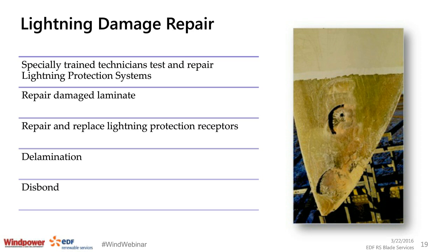So we have specially trained technicians to test and repair the lightning system, because with lightning damage you are also looking at your LPS, which needs to be tested to see if it's been blown out, and if it has been blown out, then that's an additional repair you have to add to the list. And also repairing and replacing the lightning protection receptor; usually it's pretty blown out, and we have to reinsert a new puck at that point.